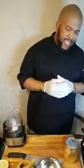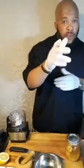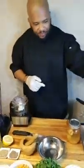So dates are fruits that can be used as a sweetener. Dates have vitamins, they have minerals, they're high in antioxidants, they're high in fiber, they help control blood sugar, and they're a great substitute if you're baking. If you don't want to use white sugar, use some dates.